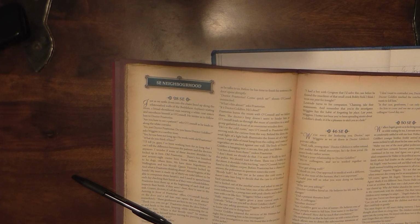"I don't think we should do that. I've sent O'Reilly to fetch the police. We should wait for them. There was a bobby in the street. It shouldn't take too long," says O'Connell, his eyes fixed on the lifeless corpse. Before Praetorius has a chance to answer, the policeman in question enters the room. "Bloody hell," he lets out as he enters the cold room. It doesn't take him long to decide that the case is of Scotland Yard's jurisdiction.